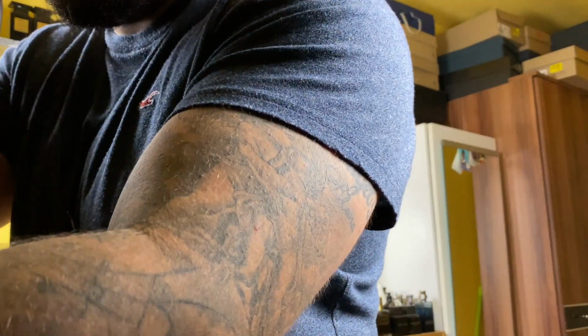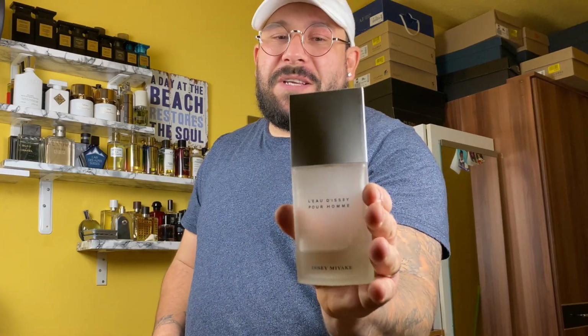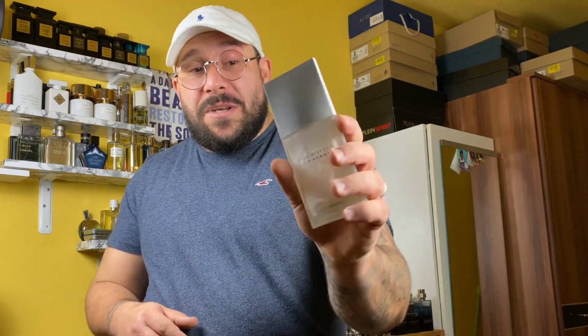Very lovely fragrance. L'Eau d'Issey Pour Homme. Everybody should know about this fragrance. Lovely freshness. Somewhat of the Acqua di Gio DNA, but with that lovely ouzo note.